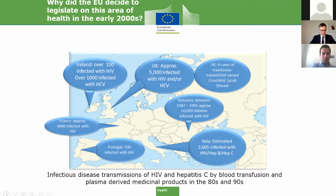And that dates back to the beginning of the HIV crisis, but it also concerned hepatitis. And there were other communicable diseases like Creutzfeldt-Jakob that were also important for tissue transplantation. Those risks actually drove the member states to give the EU a mandate in this field to set high standards of safety and quality. Next, please.